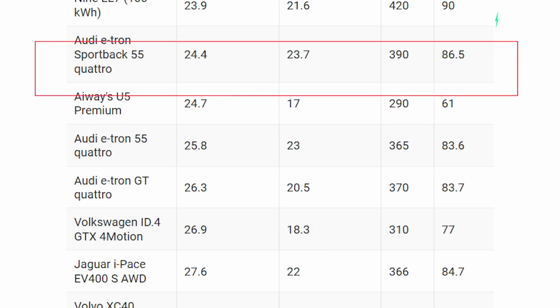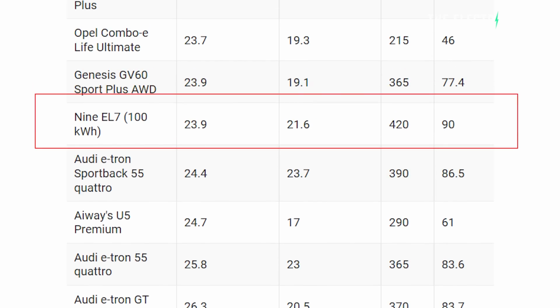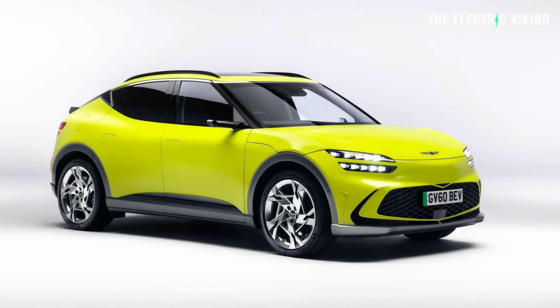That was followed by another version of the Audi e-tron, the Sportback 55. Then we had the Nio EL7. Now, for some reason, on Elbil's site, they've called it the 9 EL7. It's actually called the Nio EL7. That was followed up by the Genesis GV60. Very surprising result for the GV60. 23.9 kilowatt hours per 100. Considering it's basically a Hyundai EV, I think that maybe they've gotten the battery pack size wrong here because it shouldn't be that different. It shouldn't be 70% worse than other Hyundai EVs.